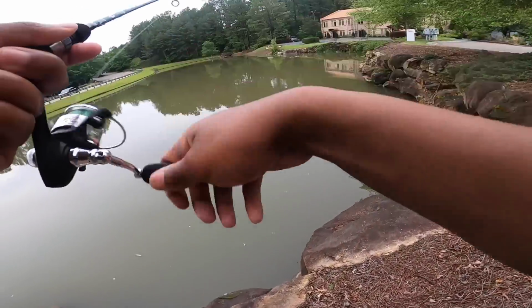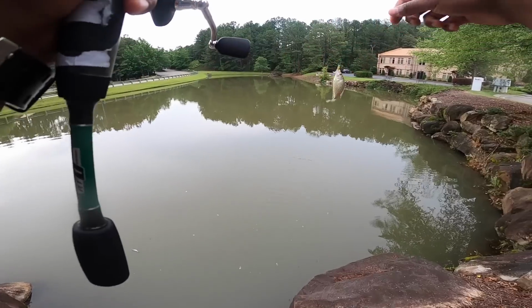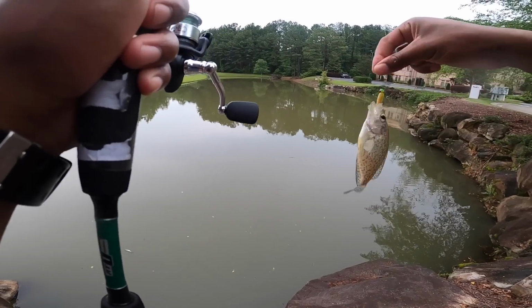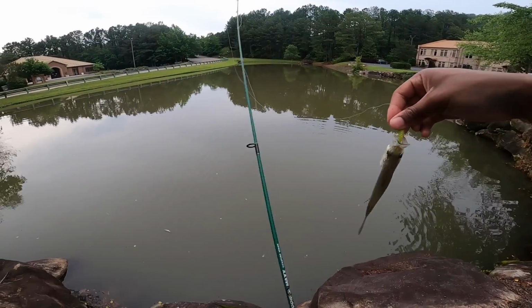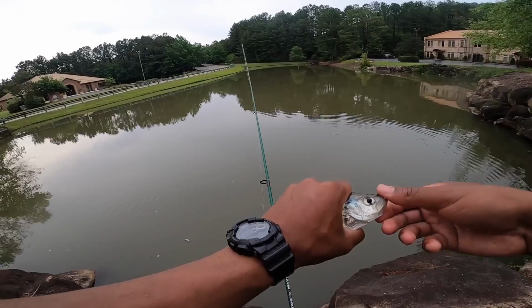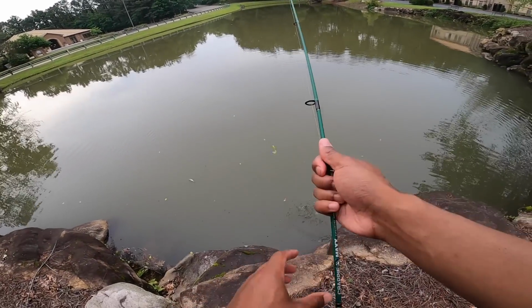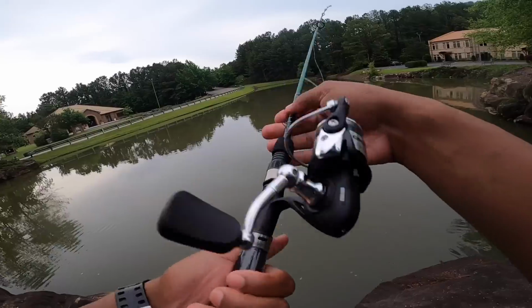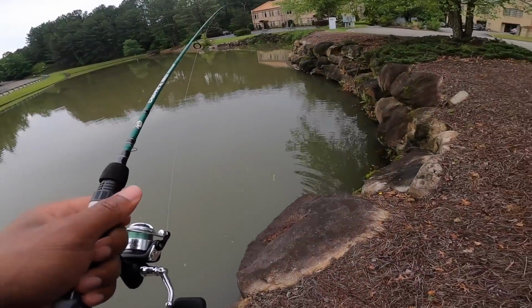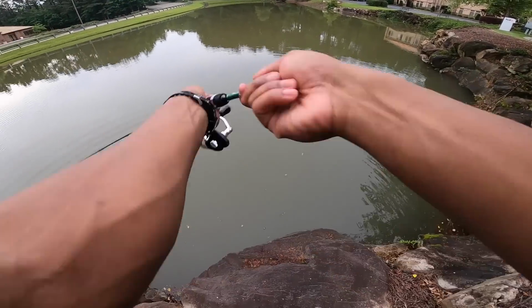Oh, we got one. We got one. Hey, another crappie. Hey, this is a good little one right here. Well, let me mess around and catch a big one. I'll stand out here for a minute. We're gonna give this pond a minute and see if we can get on some more. Because if we can up the size of those crappie, we might go get us a bucket out of the truck. But I don't think I have a bucket in the truck. We'll let them ride home in the passenger seat.